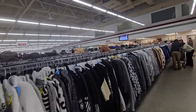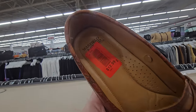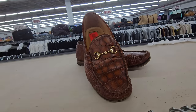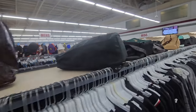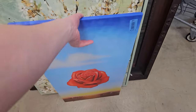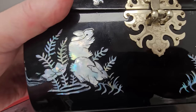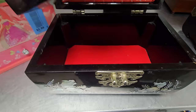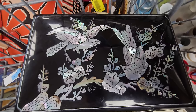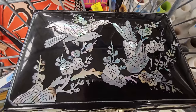I'm gonna go check out the wall of knickknacks and purses. Are these fancy? Warfield something. Bath and Body Works tote. Nice jewelry box right there. And look at this one, y'all. Missing the little slot thing right there. Here's the top of it. So you got, what is that, mother of pearl abalone shell? That's a really nice box.